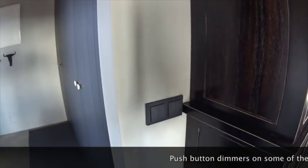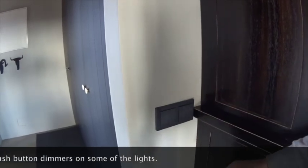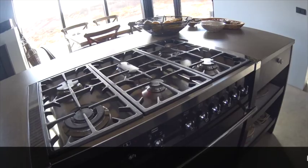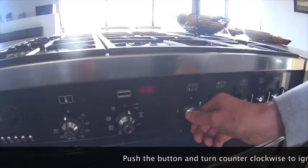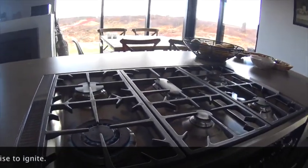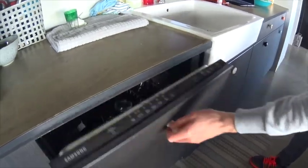Push-button dimmers are on some of the lights in the house. You press and hold to dim them, and then you press and hold again to brighten. There is a gas stove. To ignite, push the button and turn counterclockwise. This is the dishwasher.